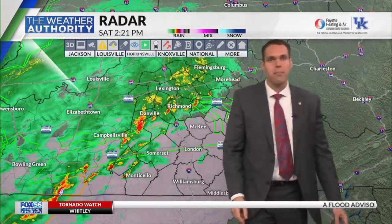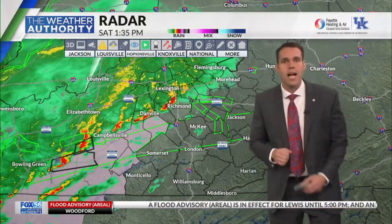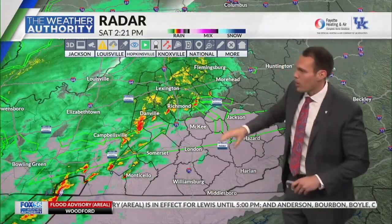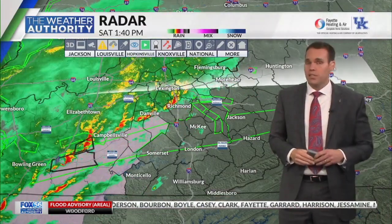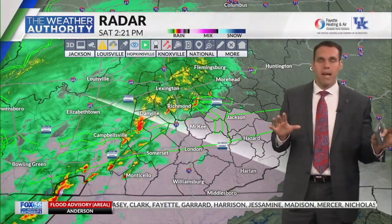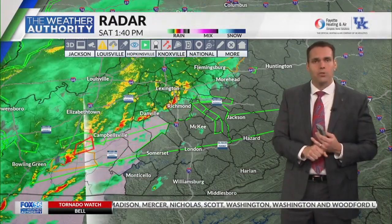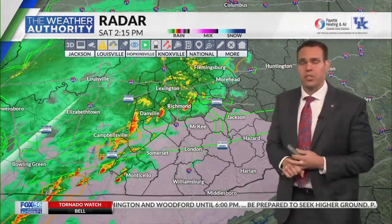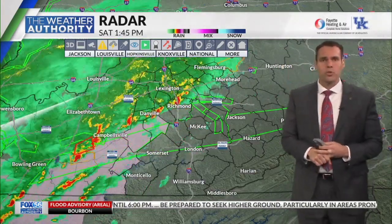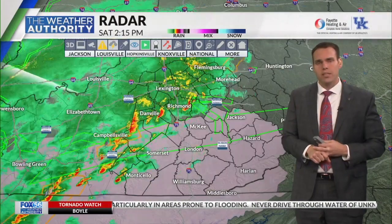Watching more activity back to our west and southwest. That's something that we'll continue to keep a close eye on. Now that we have this tornado watch that has been extended and in place, continues into this evening until 8 o'clock. So we're not out of the woods yet. We're going to be keeping a close eye on everything. Meteorologist David Aldridge, meteorologist Justin Logan will be right here in the Weather Center, keeping a close eye on all these storms and the potential for some rotating storms as we climb into this evening.